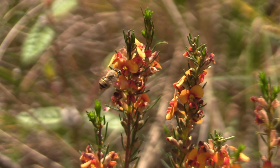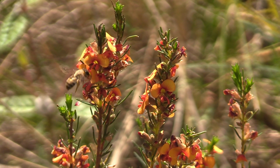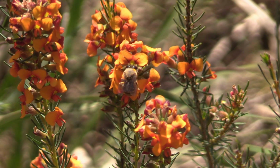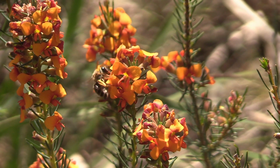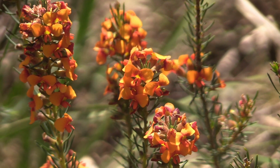Native bees are fantastic pollinators. In particular, Australian native bees are specialists at pollinating indigenous plants. This furry Australian bee is from the Trichochelides genus. The furry body of this female allows it to dislodge pollen from flowers and store the pollen bundles as it continues to forage amongst plants.